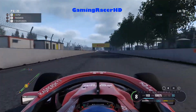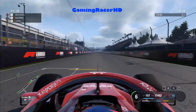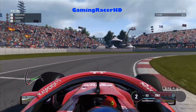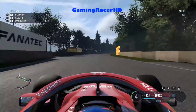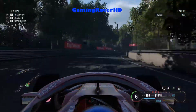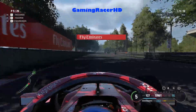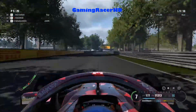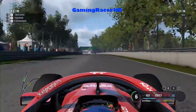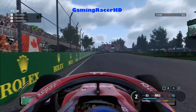It seems like it might rain, which hopefully it doesn't. How is that corner cutting? The gap behind us is 8.6 seconds. Now we can push as fast as we can. Yeah, Vettel is so far ahead of us, and so is Ricciardo. It's unbelievable. Well, we did start in last place, so that's probably why.